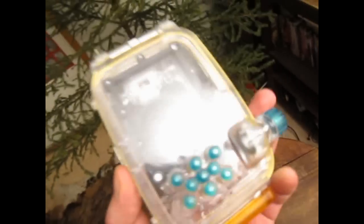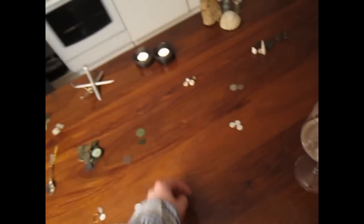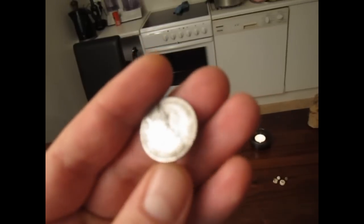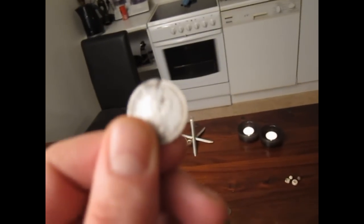And I wouldn't be able to make movies under such conditions without this underwater camera and a lot of persistence. But that's the area where I found my first silvers. And this is the one that broke. But luckily, I found another one that was whole.